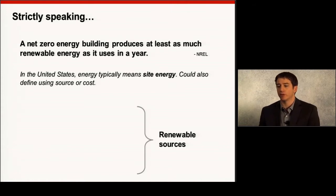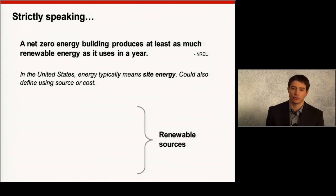And that definition could be viewed as slightly ambiguous in that it just says energy. You could actually be talking about site energy, which is most common in the United States. We're usually talking about just the number of kBTU per square foot per year that's used on site and produced on site.